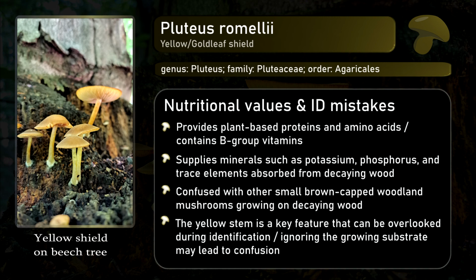Cap color alone should not be considered a reliable identification feature. The brown to olive-brown shades of Pluteus romellii can change depending on age, humidity, and lighting conditions, making some specimens appear much darker or paler than expected. A crucial feature to observe is the combination of a smooth brown cap with a distinctly yellow stem and free gills that become pinkish as the spores mature. Missing the gill attachment or collecting very young specimens before the spore color develops can make identification more difficult.